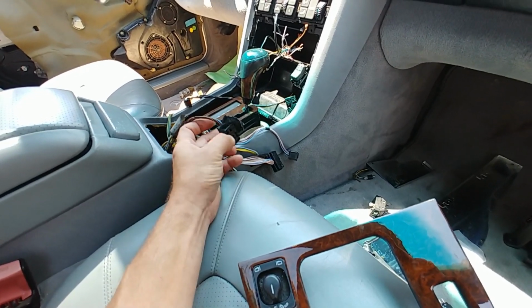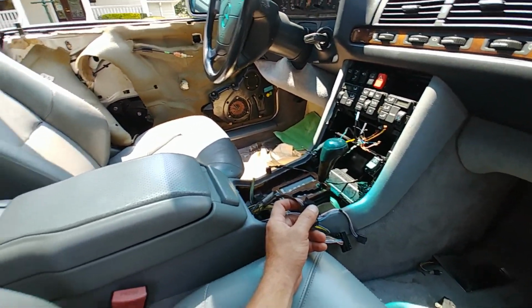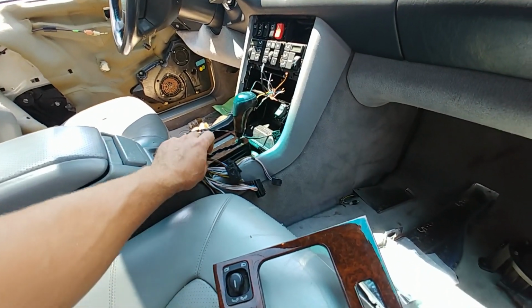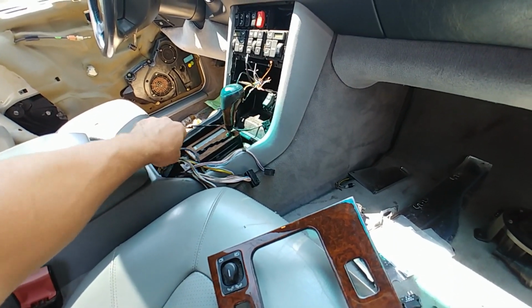So I will have to check the diagrams and just short it out. You don't really need to fade from rear to front, front to back. No point. It's a two-door car, so it doesn't matter. But I still need to short it out, so this way the amplifier activates. So I'm just going to leave it in there.